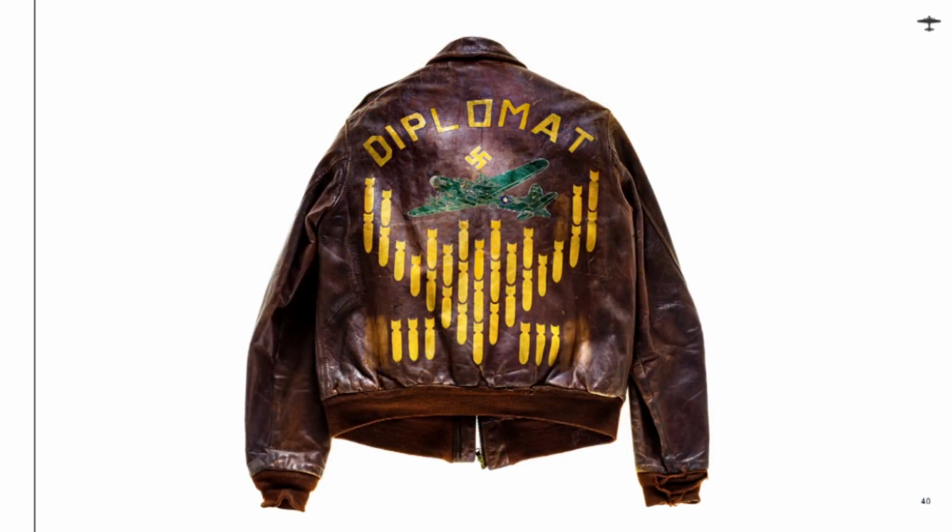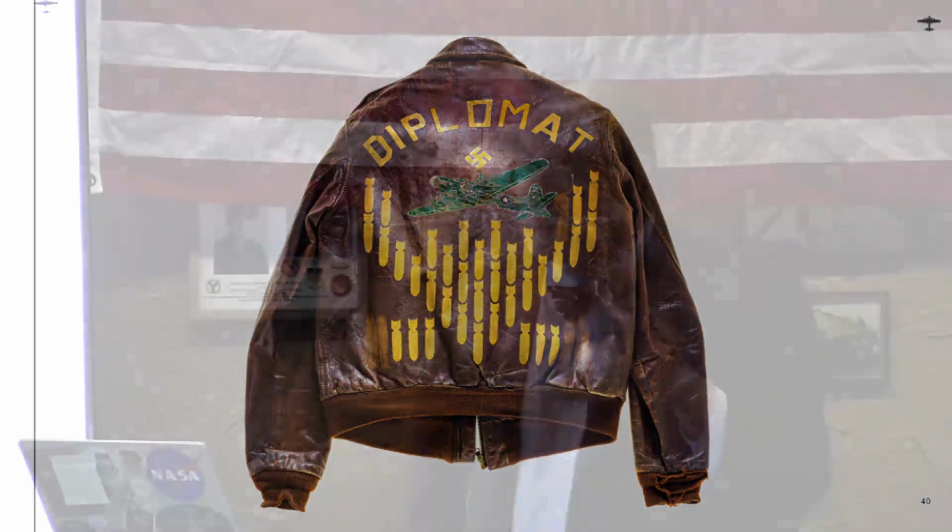And this jacket here in particular, I don't know why, but you can see down at the bottom, it looks like there might have been 2 bombs here on each side, and it looks like they've been erased. Again, the reason why is lost to time. I have no idea. Maybe they just wanted to change the design. Maybe the artist got overzealous, and they had to correct the number of bombs on there to make sure it matched the records and so on. Who knows?